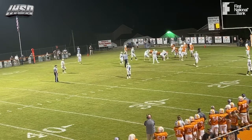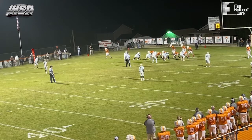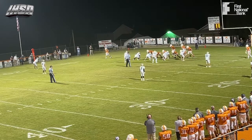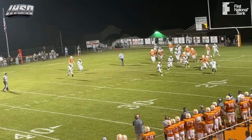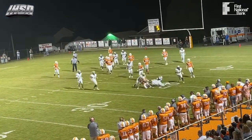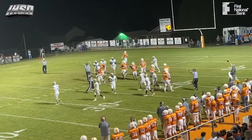Colton Daugherty brings the play in. Duncan to the right of Caden Rector. Oneida from their 5 with 2nd and 15. Rector taking the snap, hands to Rylan Duncan off the left side. Duncan, he's at the 10, cuts outside 15. Now he's at the 20, dragging forward to the 23. That's a First National Bank first down.